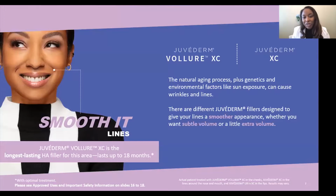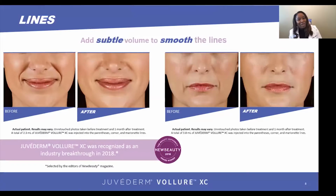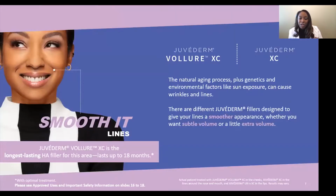So now we've lifted, we're talking about smoothing, giving you that subtle, soft smoothness to the lower face. Because as we age, we are going to have to combat our genetic factors. We're combating our environmental structures. Those lines and wrinkles do begin to form in the smile lines and the lower lines around the mouth. So we have 3 products that we can use in this particular area to provide that rejuvenation.